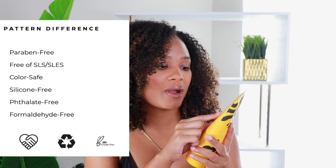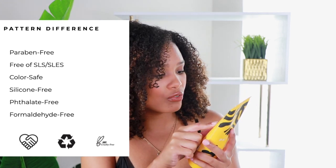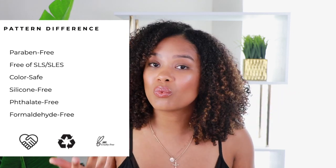So for all of the styling products on the back, you will notice where it says paraben free, free of SLS, color safe, silicone free, phthalate free, I don't know how to pronounce that name, but that's how we're gonna do it today, and formaldehyde free as well. So y'all know me, I'm always about the clean beauty, clean ingredients. So I always love to see packaging with all of that stuff on there so I don't have to spend time reading ingredients lists and stuff. You just off the bat know that they're safe to use.